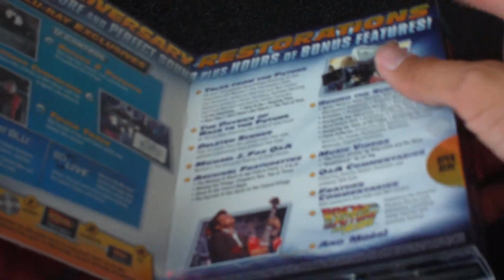But first off, we'll start with the opening package. Universal created one of their slipcovers that has a fold-out deal. Disney used to do this with Sleeping Beauty and whatnot, but it goes in and tells you the majority of the special features on here, like the U-Control, storyboard comparisons. It even talks about the previous predicament with the time machine, that it ran on nuclear power and you had to blow it up in order for it to travel back through time.